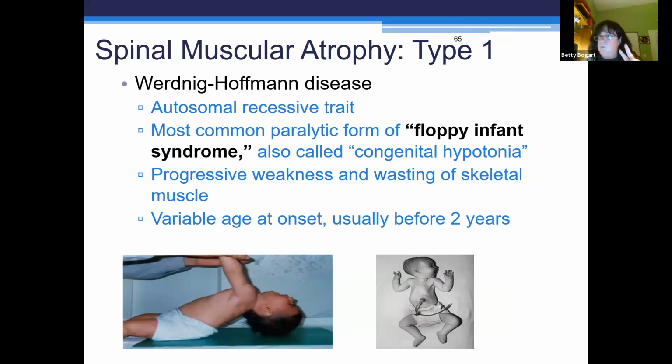We're going to do two. This is Werdnig-Hoffmann. It's also the floppy infant. It is passed on to them. And this is one of the hardest things to watch. This child will never lift his head, will never turn over. They just lay there. They don't move. They're just very hypotonic. These children usually die before the age of 2. Their muscles just don't work.